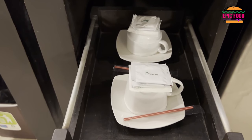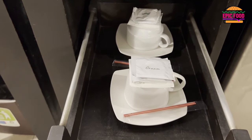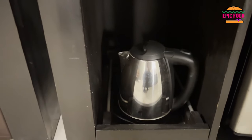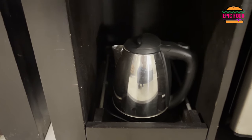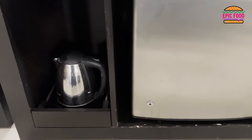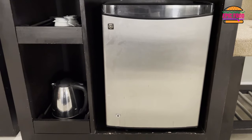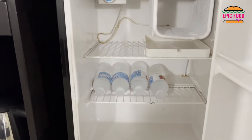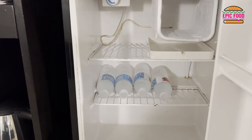They provide you with two cups and saucer with a coffee, cream, sugar and a green tea. A hot water kettle. The fridge. These are extra bottles of water, but they are charged.